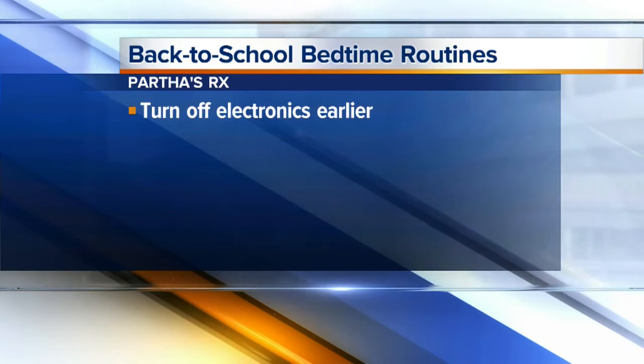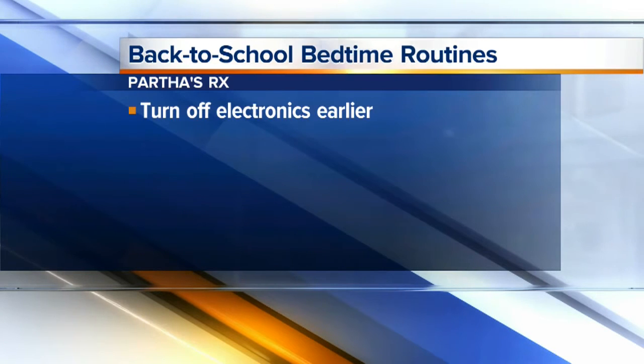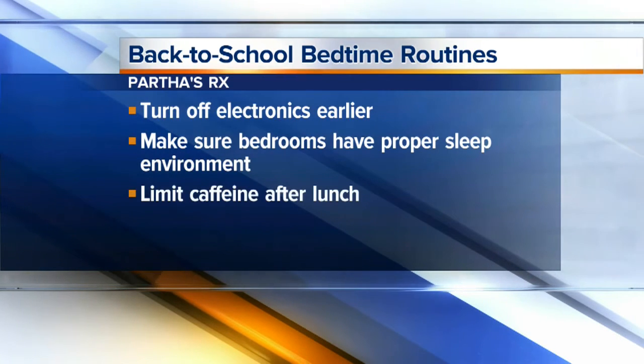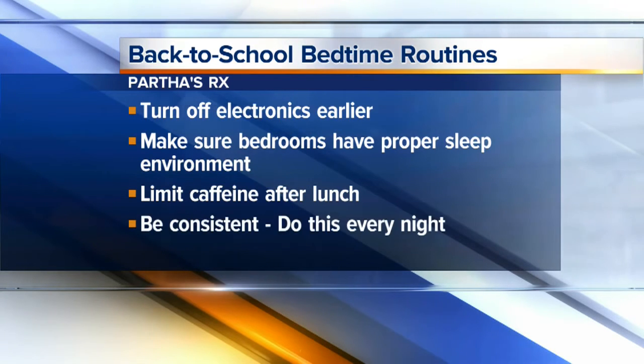Number one, turn off electronics. This is big time important. Remove them from the bedroom at least 1 hour before bed. Number two, make sure the bedrooms have a proper sleep environment. By that I mean have it quiet, dimly lit, and comfortable. Also limit their caffeine intake after lunch. Otherwise, they'll be awake longer than you want them. And lastly, be consistent. Do this every night, not just sometimes. It'll be an easy pattern for them to follow.